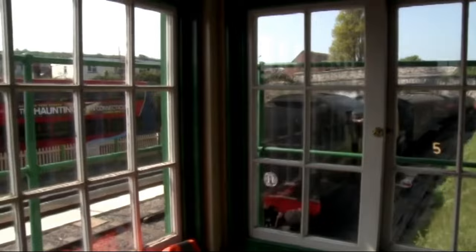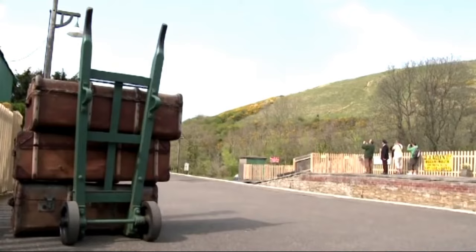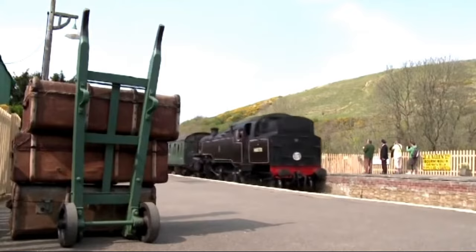80078's first allocation was to Plaistow Shed in East London, working long and heavy commuter trains on the London, Tilbury and Southend line, where the brisk acceleration of the Standard 4 tanks and their reasonable speed made them ideal for hauling tightly timed suburban services.